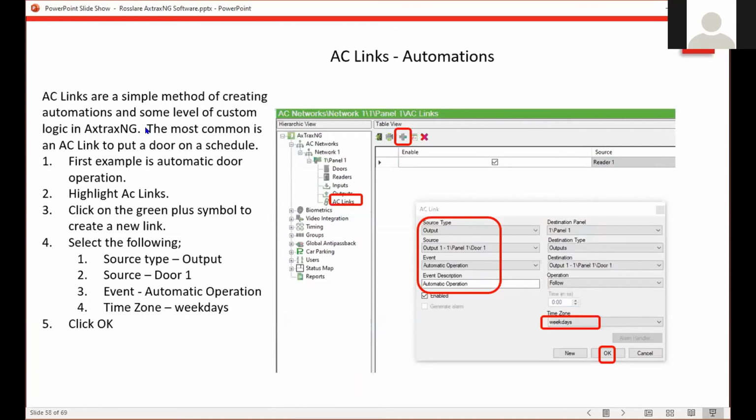Now, I've done another webinar on a lot more AC links, but I'm going to show the most common one here. This is how to put a door on a schedule. So you're going to expand out the menu here to AC links, green plus. You're going to select your source type is going to be output. So this one does seem a little backwards to me, always has. So your source is the door that you want to put on the schedule. Your event is automatic operation. You can change this description if you want to, say front door auto or something like that, make more sense out of it.